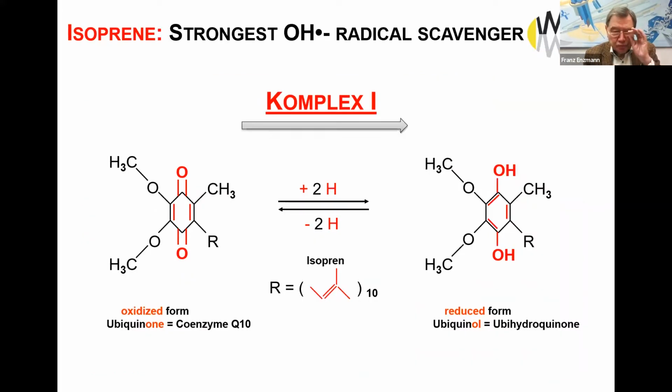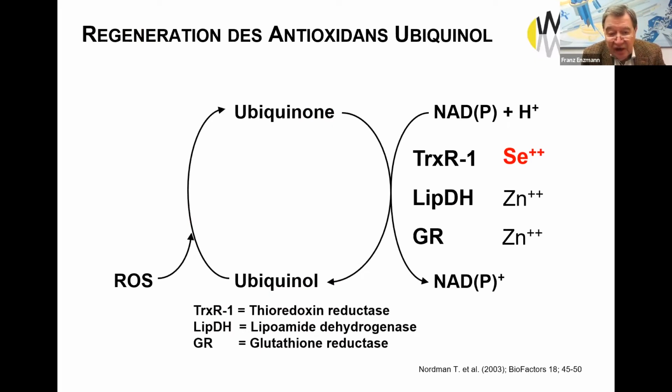Next. Now, Q10, as I said before, complex 1 is necessary to transfer the inactive quinone into the quinol, and the best biphenol is quinol, Q10. And the important thing is the isoprene side chain is the most important scavenger of OH radicals, and therefore Q10 is the body-own best biphenol we can have. Here again, we need selenium and zinc to reactivate thioredoxin reductase and the other ones. This is very important to measure.